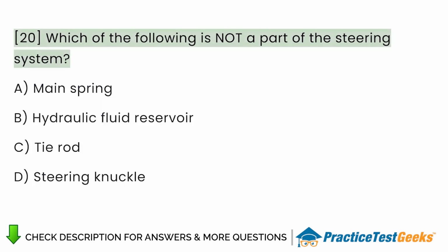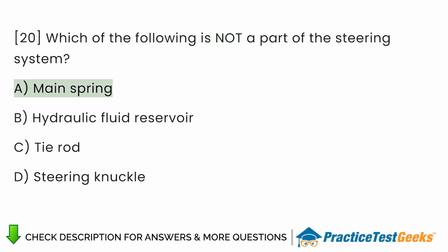Which of the following is not a part of the steering system? A. Main spring. B. Hydraulic fluid reservoir. C. Tie rod. D. Steering knuckle.